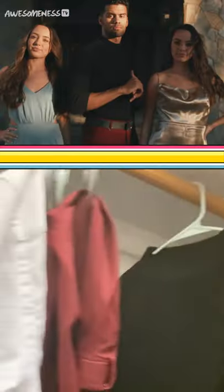And here's the outfit that I actually wore for our intro, which was this black turtleneck with these red slacks. And of course the leather jacket.